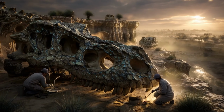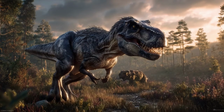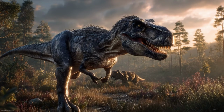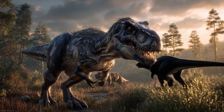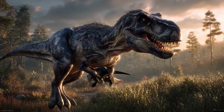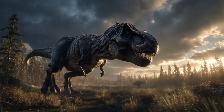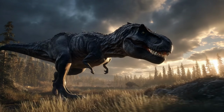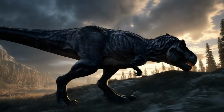This dinosaur has inspired awe in films like Jurassic World and documentaries like Prehistoric Planet, its armored form a symbol of strength. Its legacy fuels paleontology, connecting us to a time when survival meant innovation. As we marvel at its reconstructed skeletons in museums, we're reminded of Earth's rich tapestry of life.